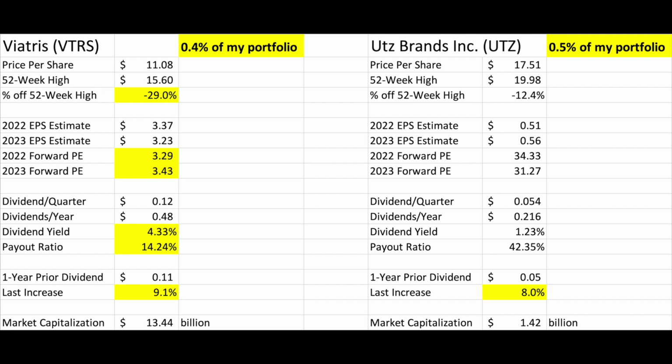I almost look at Viatris like an annuity. It is a company, quite frankly, that is making progress in picking up new sources of revenue. I will go over that in the slides today. That being said, at a high level, selling generic prescription medications, this is a company overall that is in decline over long periods of time. Hence, it has a lower PE ratio.